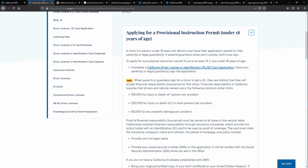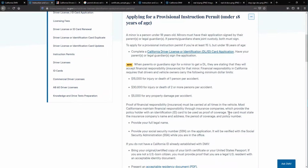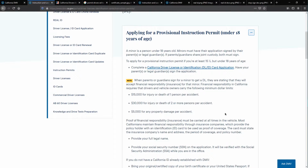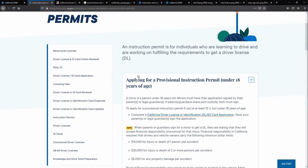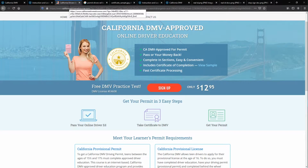So, if we can see here, these are the instructions that the DMV gives us. It's complicated, and it's not the best, and obviously I'm sure it's not what we were trying to go through right now. So I'm going to make it real simple for you. Before you can even apply for a permit, there's a couple steps that you need to do. If you are under 18 years of age, you're going to need to go through driver's ed school, online driver's ed school. If you're above 18, you can skip this step.